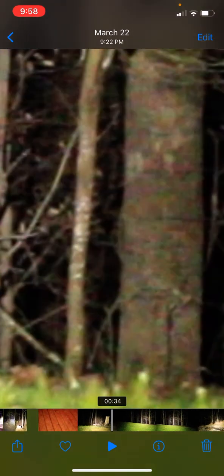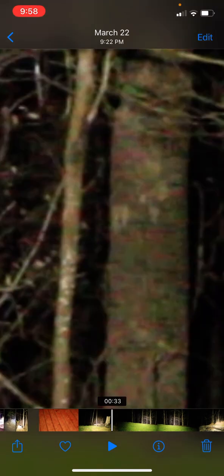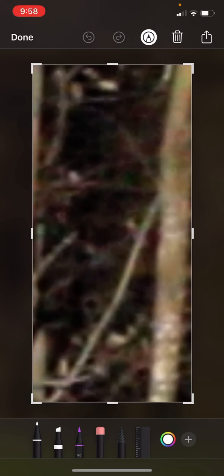But I'll go back and forth so you can see him move. See his cone head there. See him move. See his eyes blinking. There's a couple of them in there. You see his eyes, his nose, his cone head. See his eye right there. His nose, his mouth. See his conical head shape.